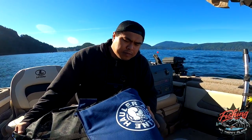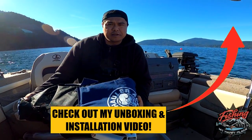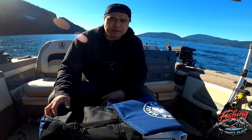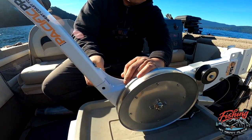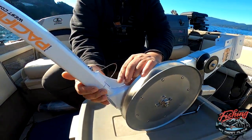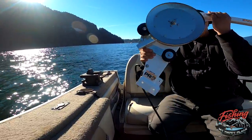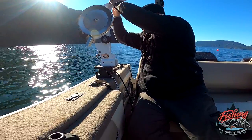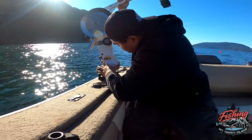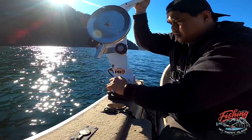Alright guys, we're gonna be pulling up the Aceline hauler. We're gonna try and mount it, and we're gonna try and test it out today. Turn it that way. So it should be as easy as 1, 2, 3. Boom. Make sure we don't drop it. Find that hole. Shove it in.